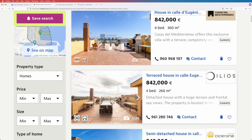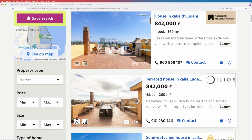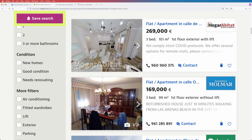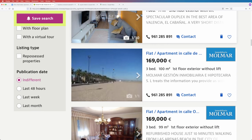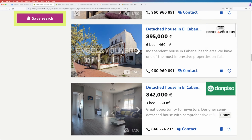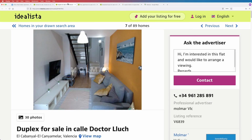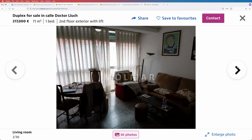Is this not the same place? That's like a carbon copy. That's gotta be the same place. Let's look at one of these tiny ones. Bro, they're showing this one so much. 460 square meters, dude. That's massive. Alright, this one doesn't have a 3D tour. That's fine.